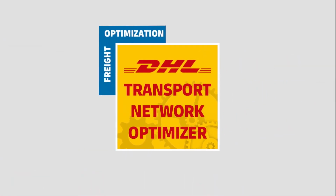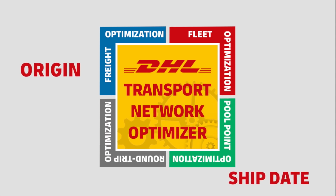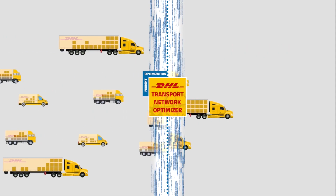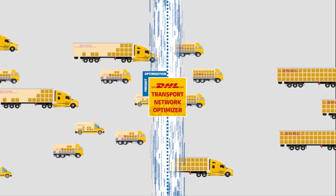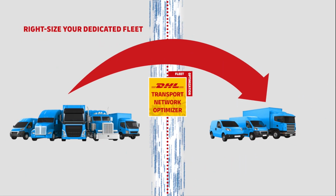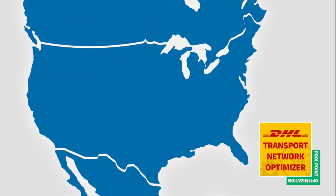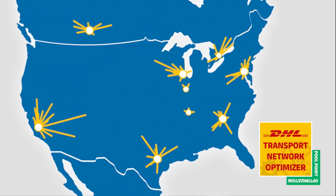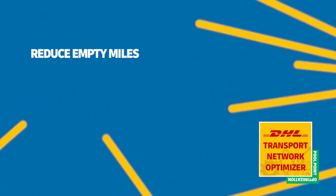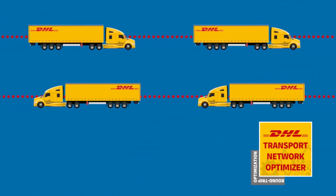The tool includes 4 modules that can optimize independently or sequentially by origin, ship or delivery date, and equipment size. The tool analyzes your data to create larger, more efficient full truckload shipments. It identifies opportunities to right-size your dedicated fleet and drivers and further reduce empty miles. It consolidates shipments into lower-cost truckload lanes with deconsolidation in the final mile, further reducing empty miles. Finally, the tool identifies any opportunities for a carrier to pick up freight on its return trip.